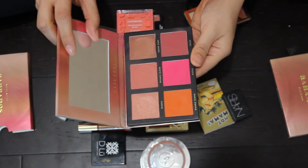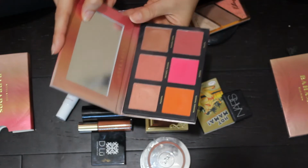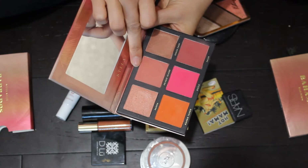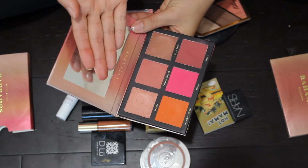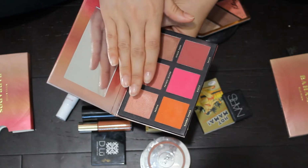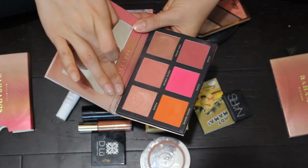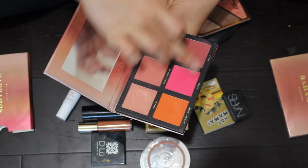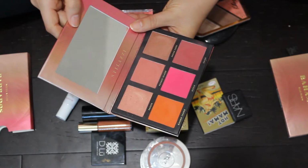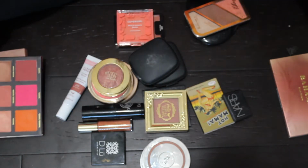So even though these actually are quite a bit too dark for my skin tone, to be completely honest, this one is really the only one that works well for my skin tone, but it's just such a beautiful palette. I can't get myself to get rid of it. Also, these can be used as eyeshadows. They're just so beautiful. So these are more like highlighter shades, and then these three are blushes. But I just like this palette a little bit better than the lighter one, which let me open that up real quick just to show you.